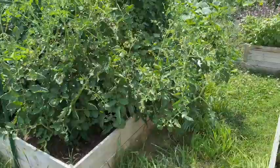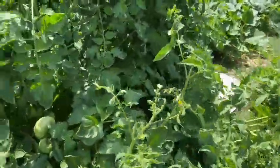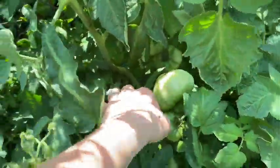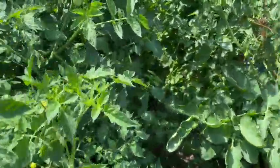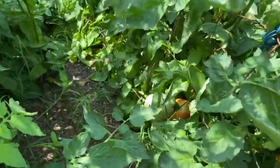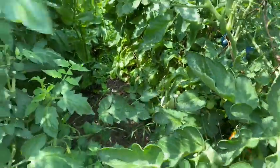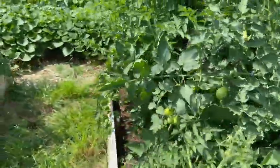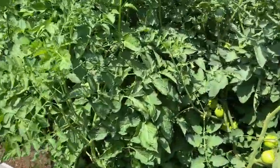All right, this jungle needs some love. I gotta get some more ties out here. But these are just loaded. All of these plants are loaded. I'm hoping to see some of this fruit start turning soon. I do have quite a bit of blossom end rot happening here. Oh, I see. Look at that big guy turning. I'll have to remember to come back and get him. I have a lot more blossom end rot here in these beds than I do the others, which is unfortunate.